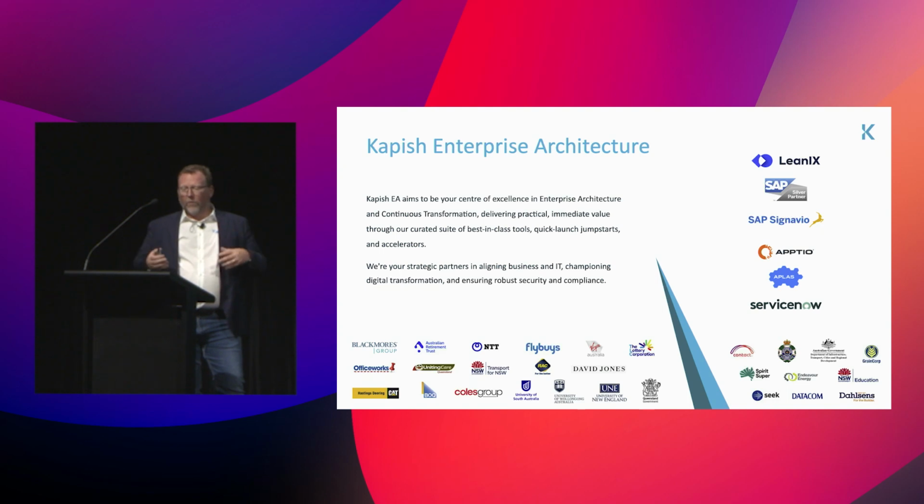We also have been partnering with SAP Signavio since 2020, and we also deliver services to support the Signavio platform as well. Aptio is here today. They're one of our other partners, along with Applus, ServiceNow, and Atlassian. We refer to this as our best-of-breed continuous transformation platform or ecosystem. So with this ecosystem, we can see customers getting great success, not just in the EA space, but connecting it out to a range of other data sources.